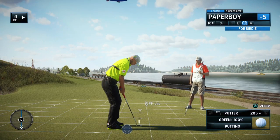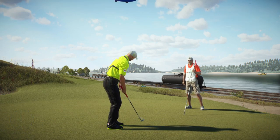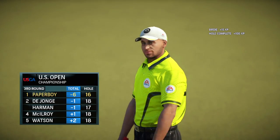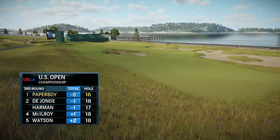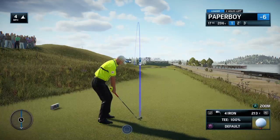Oh, damn it! Oh, fuck, man, that was close. I thought that was in there, man. That was a nice shot. I was hoping it was gonna hit the pin and drop straight down, but it bounced back off the flagpole. That would have been nice.